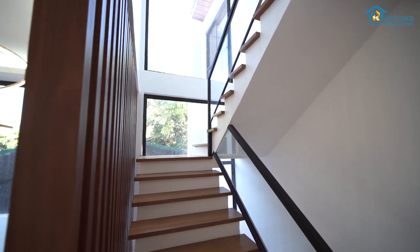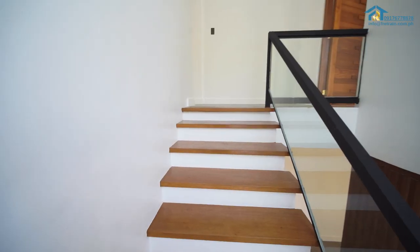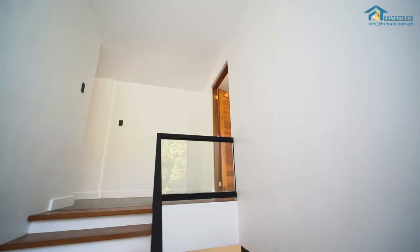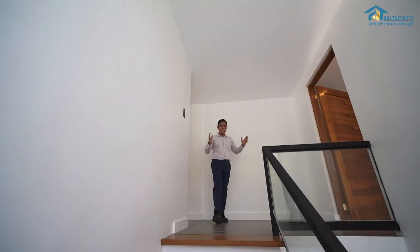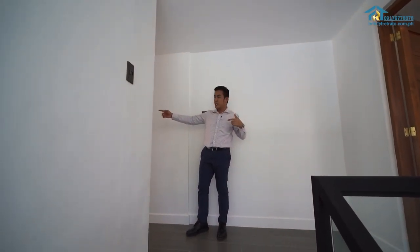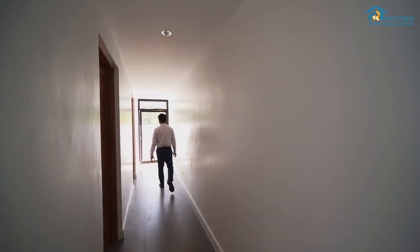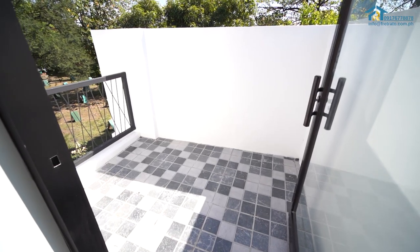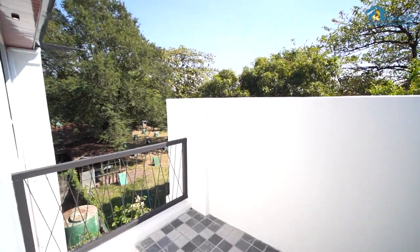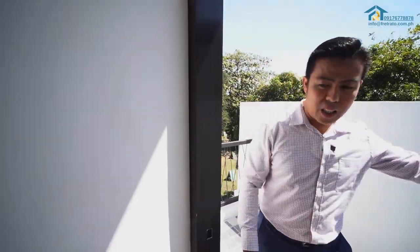So again, we have a glass panel for good ventilation and good lighting. Very high ceiling, guys. And also, there's a provision for chandelier, right? So this is your landing area on the third floor. We'll go on this side first to check the two bedrooms. So first, let me show you this door that will lead us through the balcony. Another balcony on the third floor, open on this area for good ventilation.